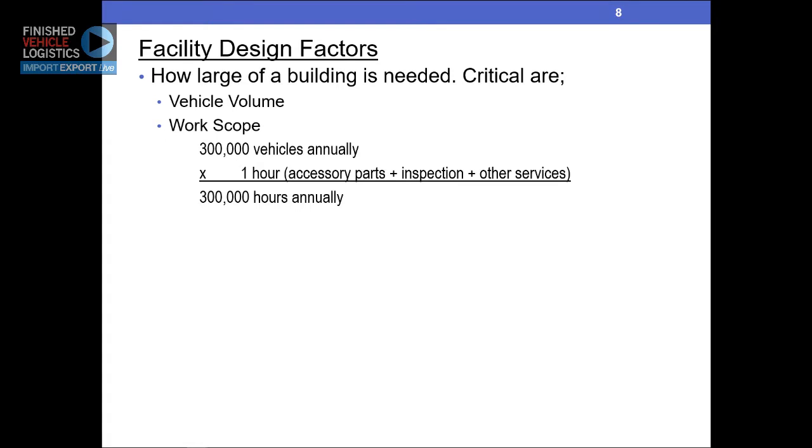300,000 vehicles annually, at 1 hour a vehicle, is 300,000 work hours. That means you're going to have 1,250 work hours in a day. That means in your building, you need to have 157 vehicles being serviced at any one time. They're actually being serviced. Vehicles do not magically appear or disappear once a workman arrives at a vehicle or walks away from a vehicle. You actually have empty spots in a building at times.